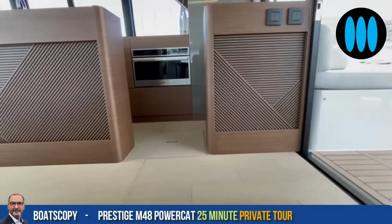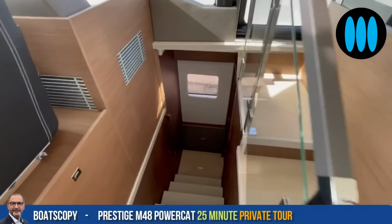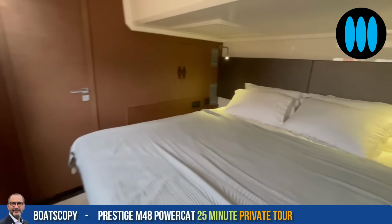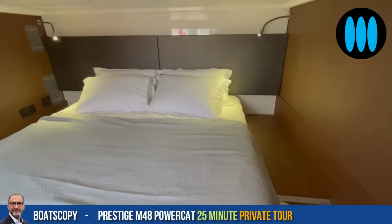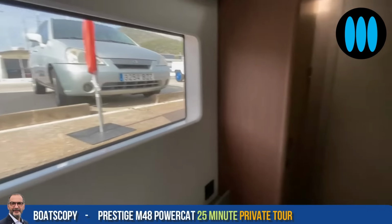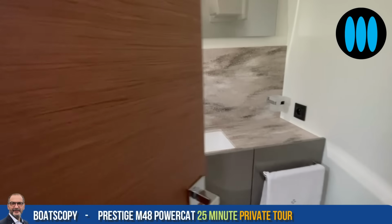Now the second VIP cabin on starboard. Private access. And in this case, the head is integrated into the cabin. So in this one, we have the same volume, the double bed configuration. Really similar volume. It's symmetric actually. And again, the amazing panoramic view on the sea. Storage, wardrobe. A lot of storage wardrobe.